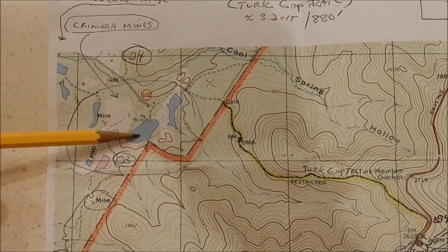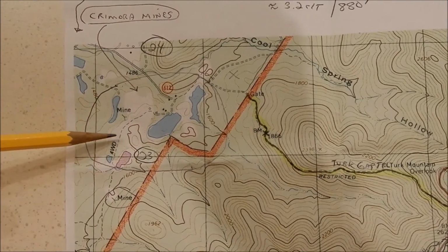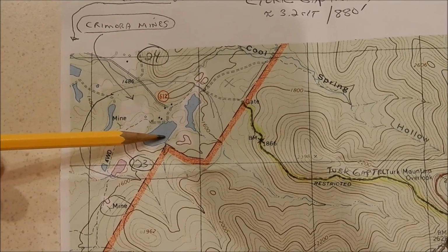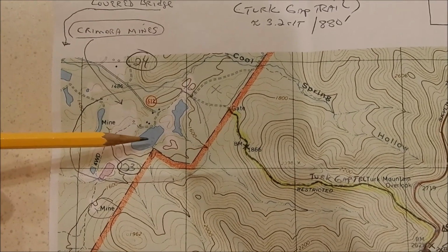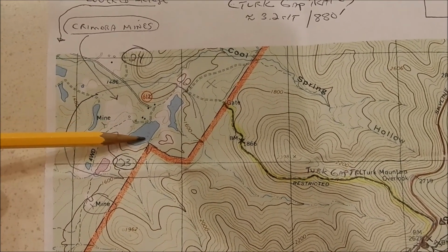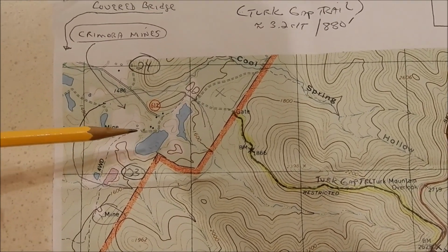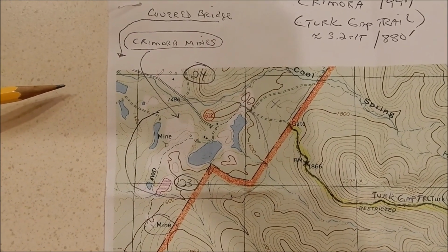And these ponds here, they're showing two of them, but there's a few others. Well, here's another one here. These were open pit mines, and when they are abandoned, they just eventually fill up with water and turn into ponds. So that's what you've got now. And Crimora, Virginia is over this way to the west just a little bit.